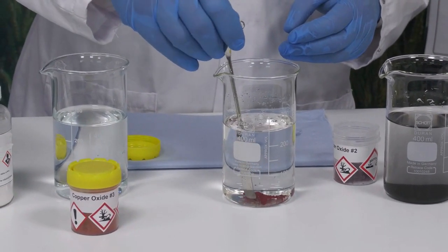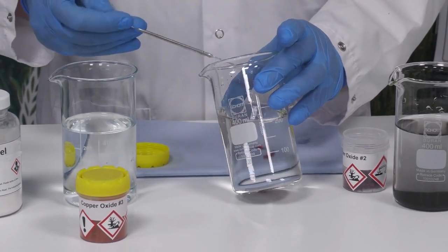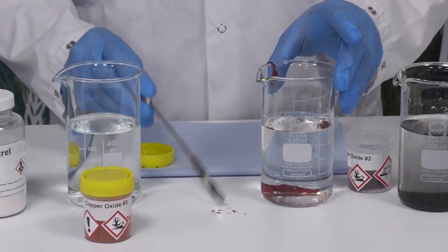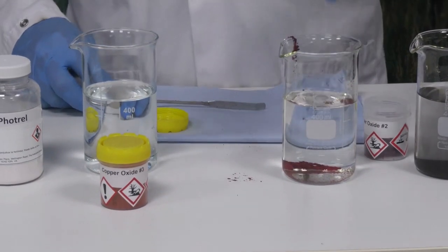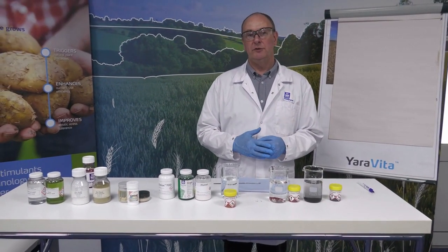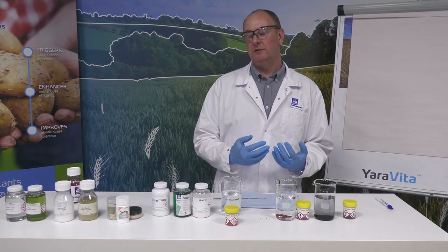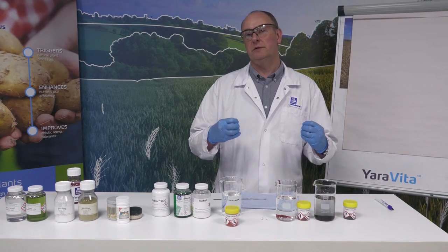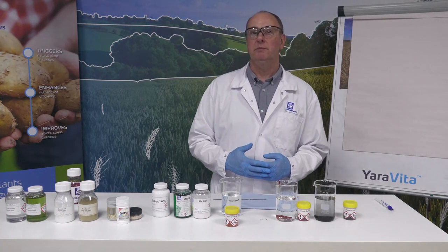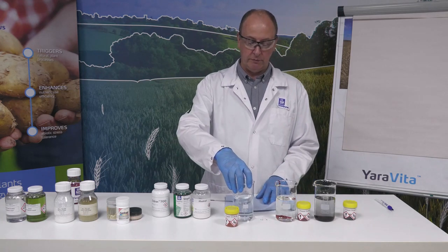And if we can take out one of these lumps, you still see this is just still a dry powder. So the problem we have with this grade of copper oxide is that even though the primary particle size is very, very small, around an average of a couple of microns, the surface character of this grade of copper oxide is hydrophobic. So when we put it into the water, rather than the particles separating and dispersing, they just clump together and then sink to the bottom. So for a product that we'd be intending to use in a water-based system, in the farmer's spray tank, this is not going to be suitable. So again, we would reject that and move on to something more suitable.